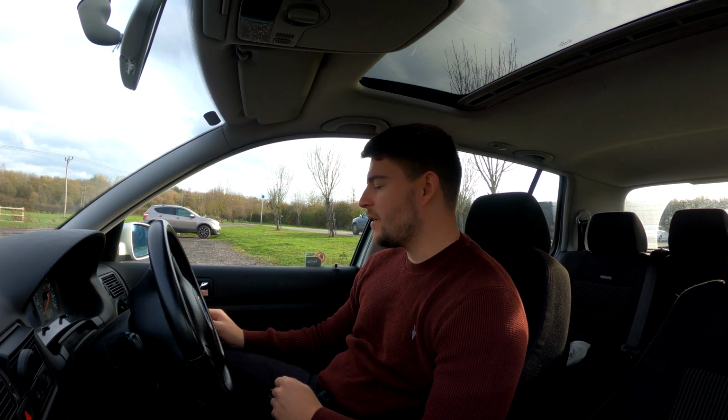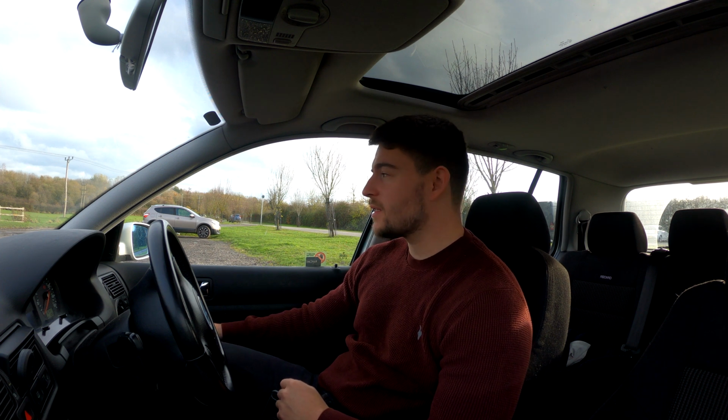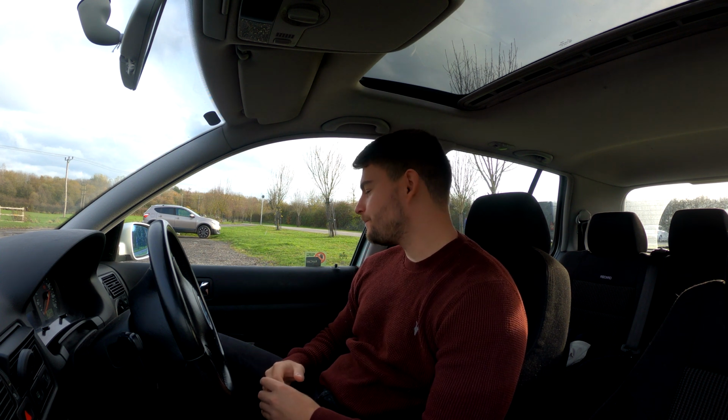As long as my driver's side always unlocks, you can then come in and hit the button on the inside, which normally works. If that doesn't work, I can just keep pressing it and eventually they'll unlock. Really annoying, but it's such a small issue, you could probably knock off 50 quid.